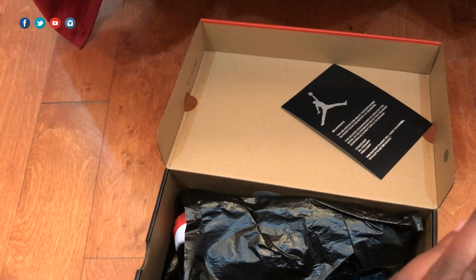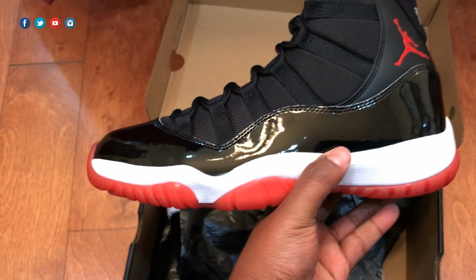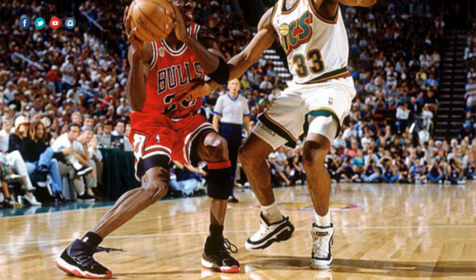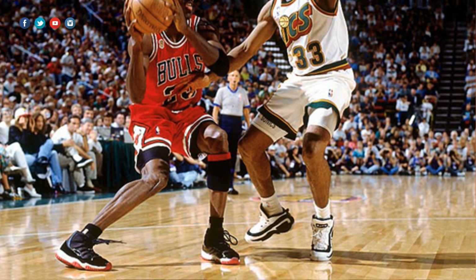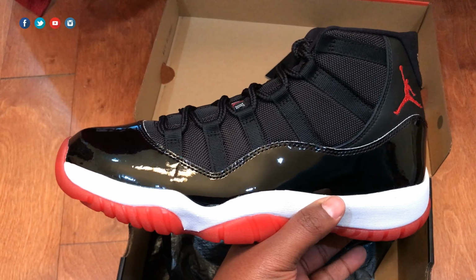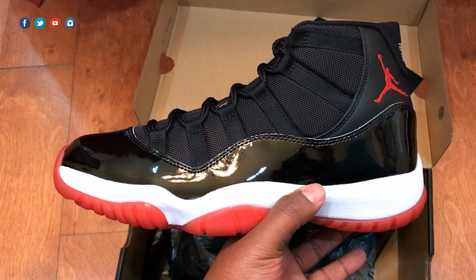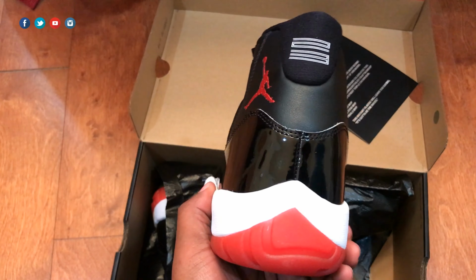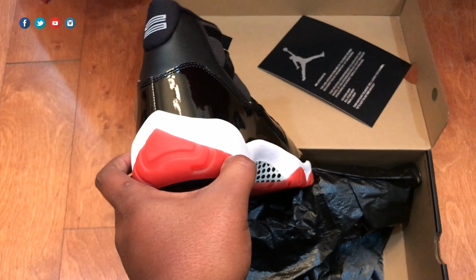Now, the shoe originally released back in '96, if I believe. The silhouette dropped in '95, but this particular colorway was a '96 release, I think, had to do with Jordan being in the playoffs. So people call them the Bred 11s. I'm fine with that, but Playoff 11s might be somebody else's cup of tea.